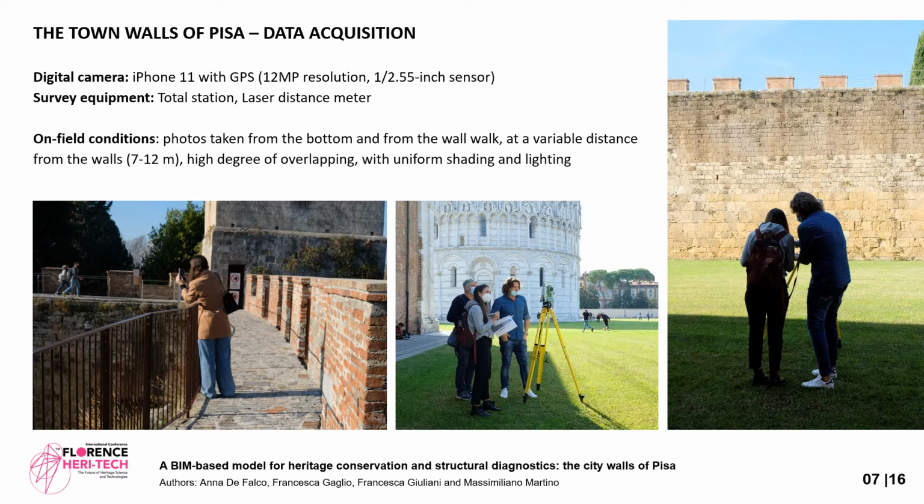Photographs were acquired using an iPhone 11 camera with GPS on. They were taken from the bottom and from the wall walk to capture the asset with a sufficiently good resolution. The distance from the wall ranged between 7 and 12 meters, depending on the accessibility, which was often limited due to the presence of trees, roadways, and fences. Photographs were taken in longitudinal strips, ensuring a high degree of overlap, about 70% on average, and the acquisition was done over several days at different times to have the most uniform illumination possible.